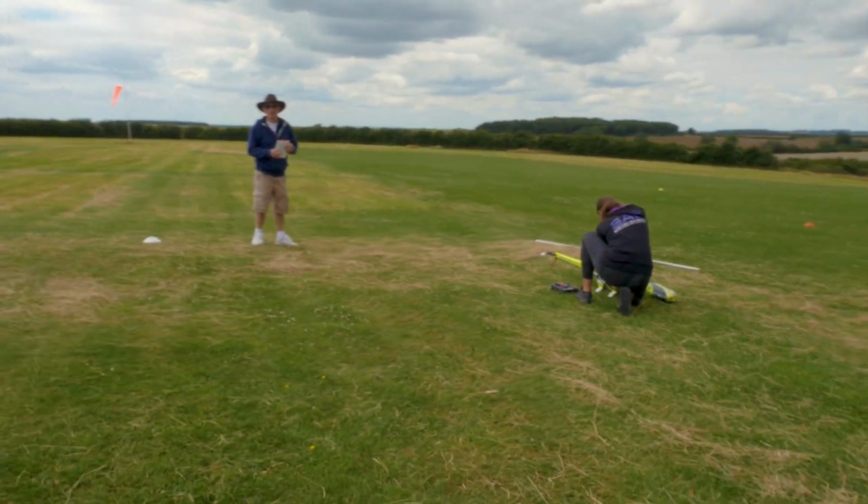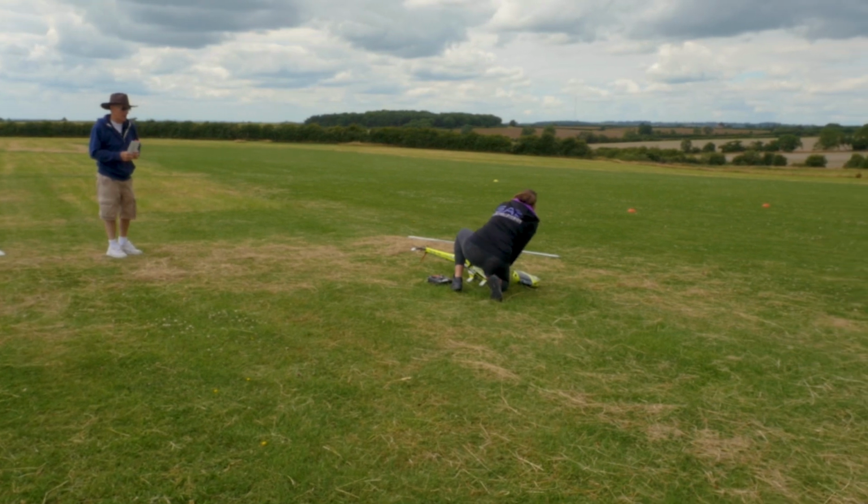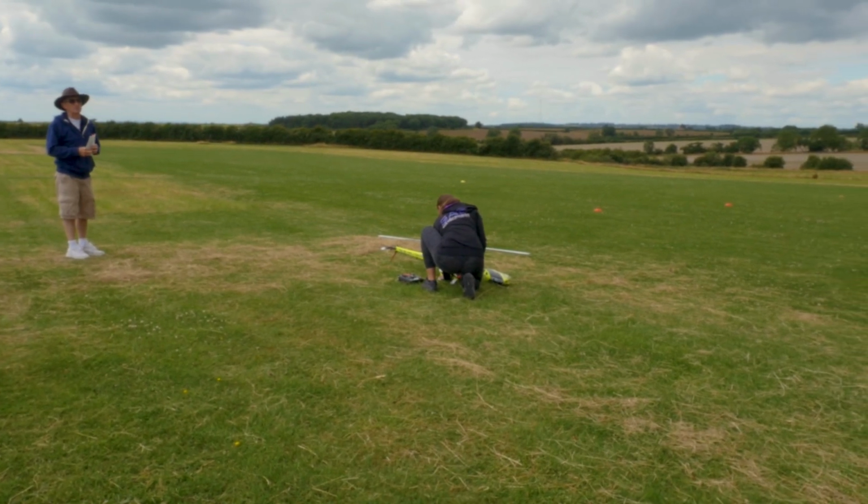Again, to comply with local site rules for the type of helicopter, the model's main flight battery is disconnected for safety before returning to the pits area.